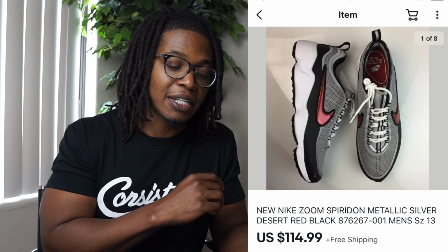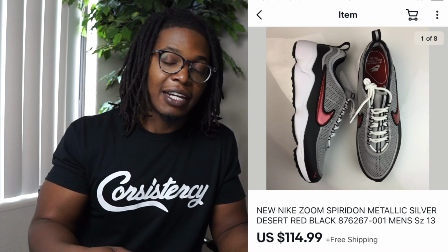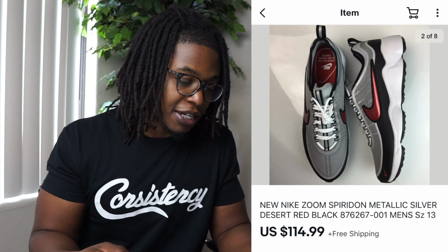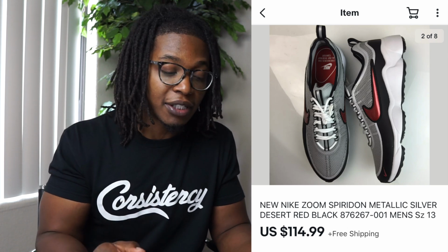Next up is this pair of Zoom Spiridons. Now I picked these up from Ross for $55. Usually people don't even pay attention to Spiridons, but for me, I know those shoes sold really well and they sold for $115, so I was definitely glad about that. Something else that sold that was actually interesting, because we did get a ton of sales. I'm not going to front, these past few days were really good, but some of these sales, I sold some stuff for $5.99, so I'm not even going to waste your time with that.